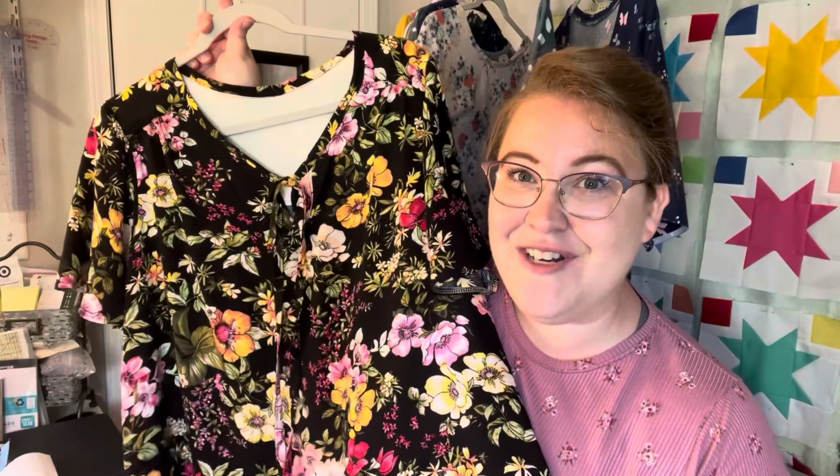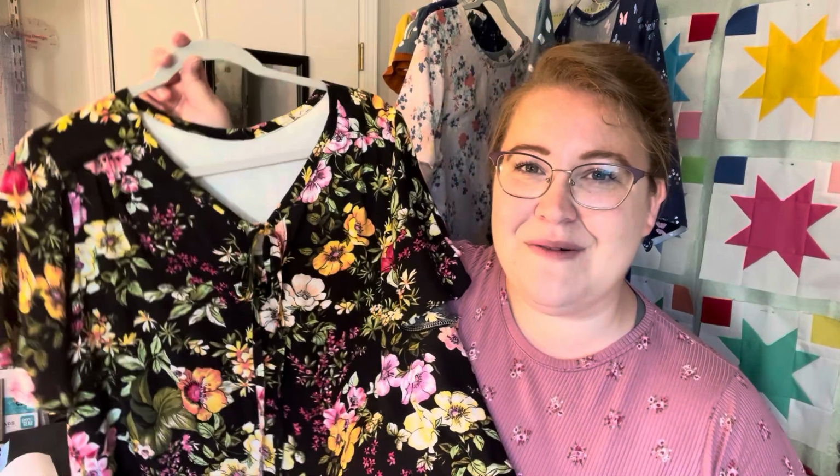This is the second version that I made of the Love Notions Rhapsody blouse. Love it as well. This was precious fabric to me. I bought it from Minerva in my one and only purchase from Minerva back in 2021, and I felt so confident in this pattern that I went ahead and sewed it up.